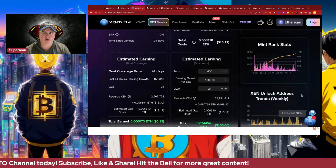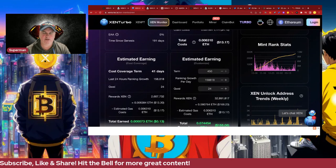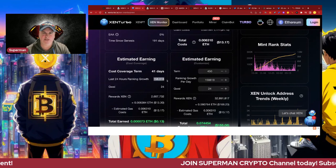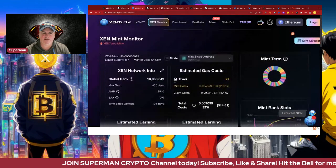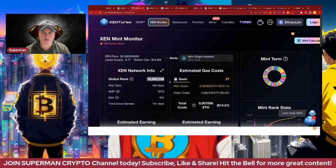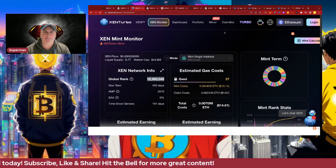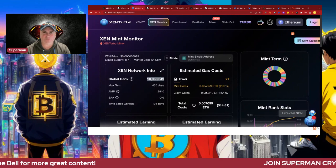Amazing. So if you've already minted, you've got stuff that you're going to claim later on. You're making good increases in value from that, because with all the mints you get paid, as well as the people minting. So pretty neat on that one. So there we are. We're up to almost 11 million on global rank on Ethereum. Pretty awesome. All right, so that is the big news there. Big mints, bullish mints, and of course, people jumping on board. That's adoption, isn't it? It's adoption.